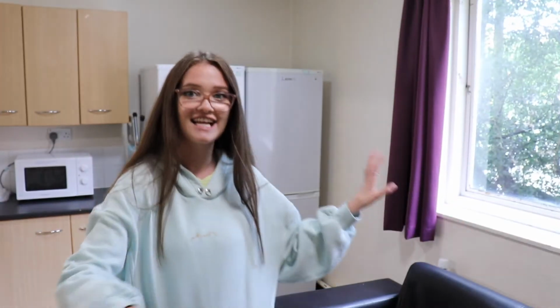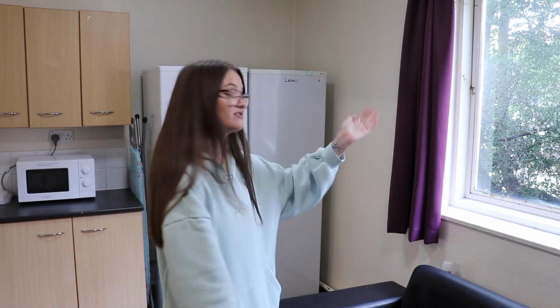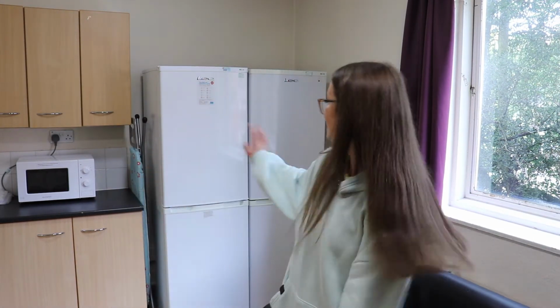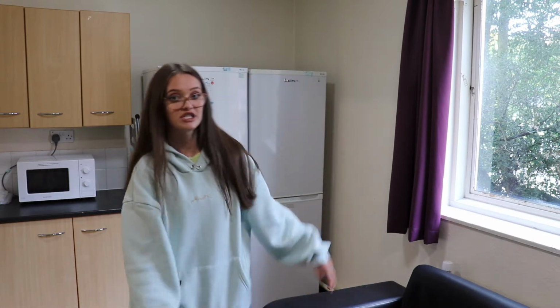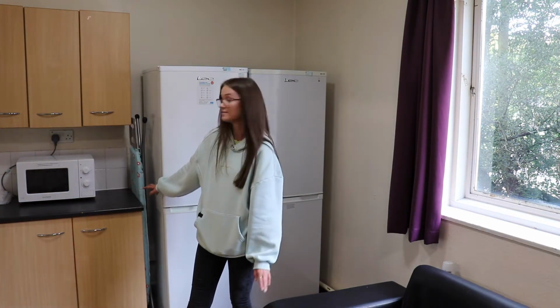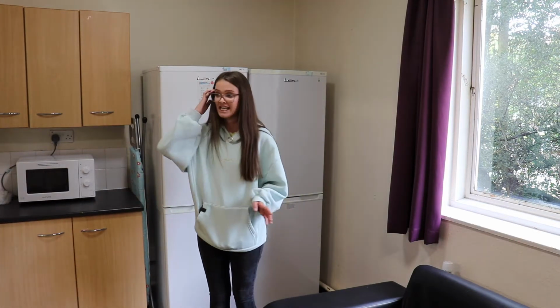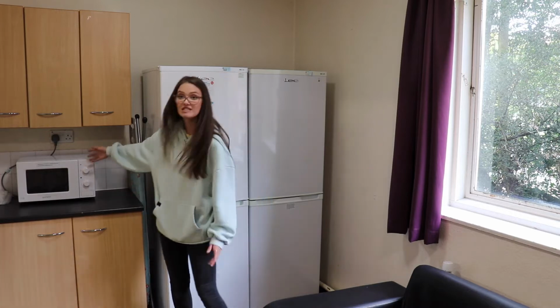It's nice in that there is a big natural window, so you get a lot of natural light in, again with loads of greenery, that's all you can see. 2 fridge freezers back here, which is perfect for the amount of people in this flat. I don't know what's going on upstairs, you have to bear with. Ironing board, loads of cupboards. The kitchen's quite modern actually. Yeah, loads of space.